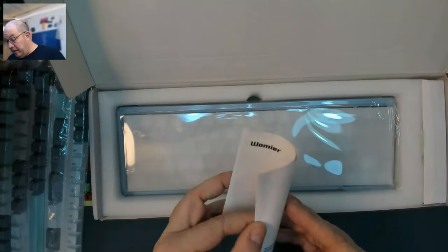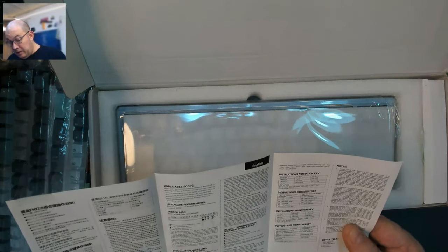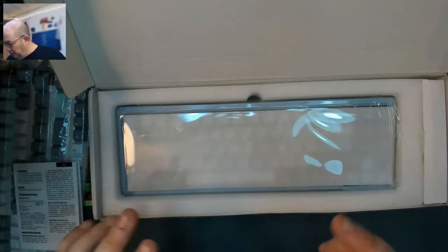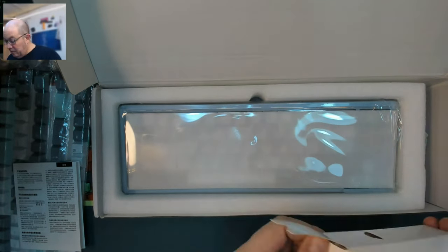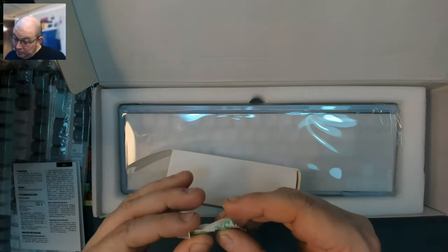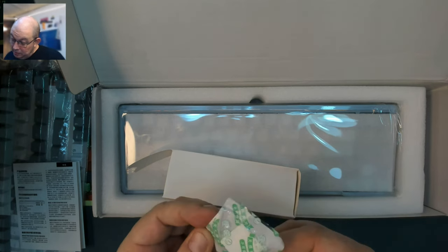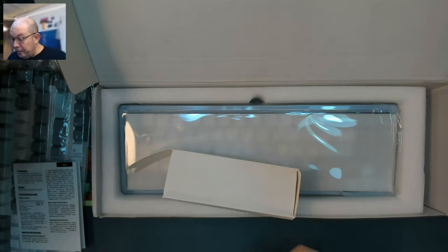We also have a user manual telling us all the shortcut keys, hardware requirements, what the switches on the back are. Oh! And there's a little surprise. But let's see what else we've got in the box before we dive into the keyboard. All right, we have what looks like a silica gel pack, but it's just in a pad. Yep, do not eat. It's not a mint. Man, I was going to eat it.